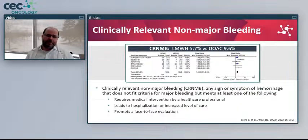And then some people also like to look at clinically relevant non-major bleeding. Why is that? Well, if you have a patient that has, for example, bladder cancer, started on anticoagulation, has hematuria, needs to go to the emergency room, has a cystoscopy, needs total bladder irradiation, needs 1 unit of packed red blood cells, I think you and I both agree that this is an important bleeding event, but as you notice, it doesn't really meet the criteria for major bleeding.